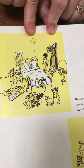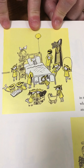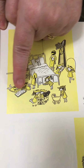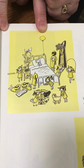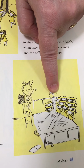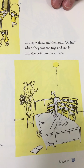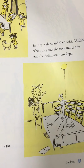So nice. In they walked and then said, "Ah," when they saw the toys and candy and the dollhouse from Papa. She got some other presents while she was in the hospital to keep her busy while she has to stay there. But the biggest surprise by far, on her stomach was a scar. They had to make a little cut into her tummy. And so now she doesn't have just a belly button on her tummy. She has an extra cut, an extra scar.